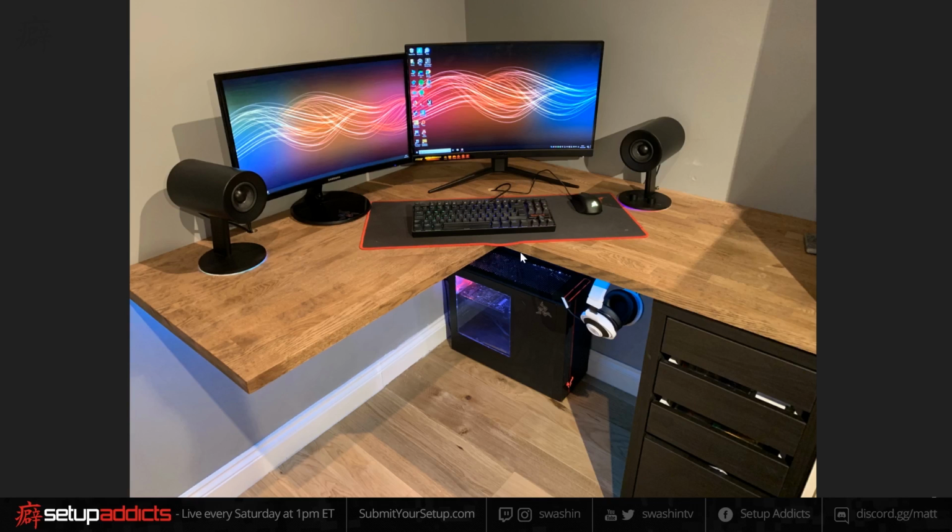It's not a corner desk. If this isn't rounded out, this is not a corner desk. Pushing yourself into this corner will break your rib cage and send you to the ER, dude. So let's not do that. Plus, by sitting here, now your feet are kicking. You know what I'm saying? You've got the headphones basically sitting on your lap.